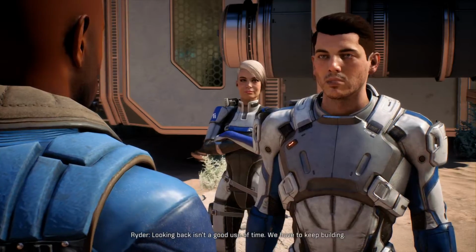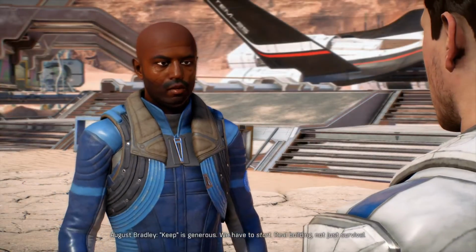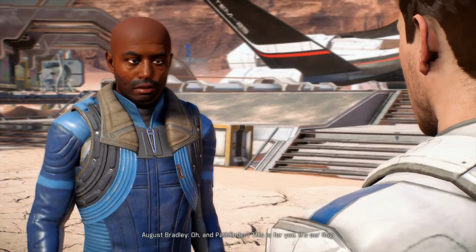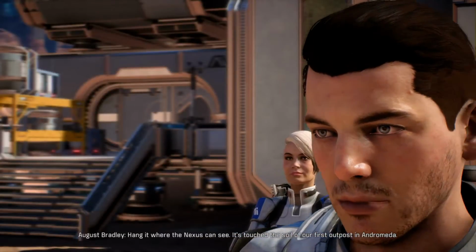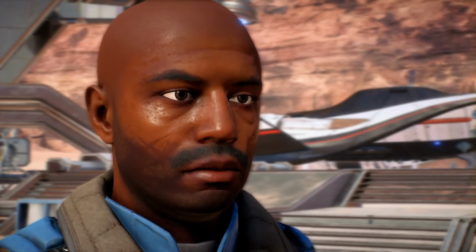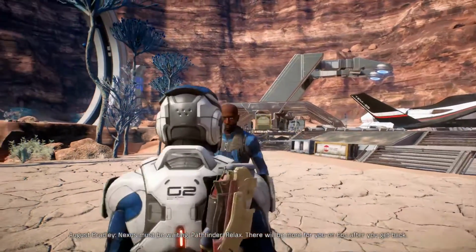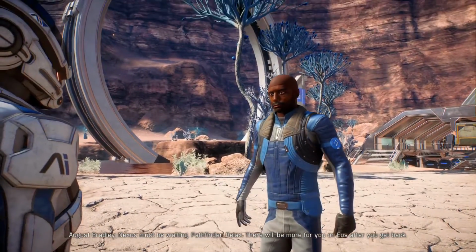Looking back isn't a good use of time. We have to keep building. Keep is generous. We have to start. Real building, not just survival. Oh, and Pathfinder, this is for you. It's our flag. Hang it where the Nexus can see. It's touched the soil of our first outpost in Andromeda. Make it real. Nexus must be waiting, Pathfinder. Relax. There will be more for you on EOS after you get back.